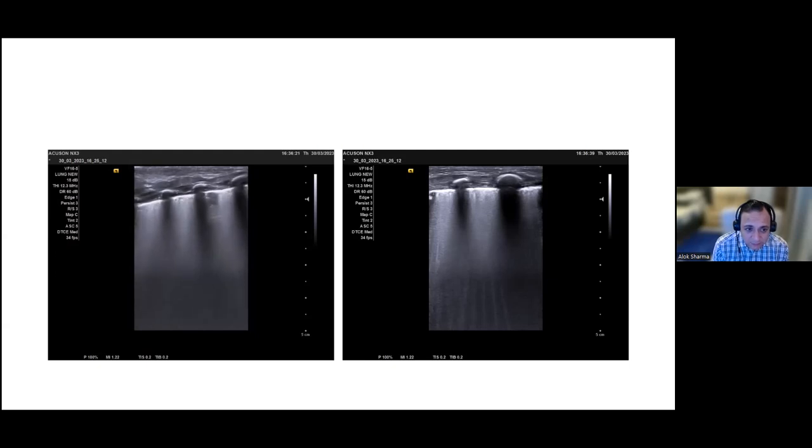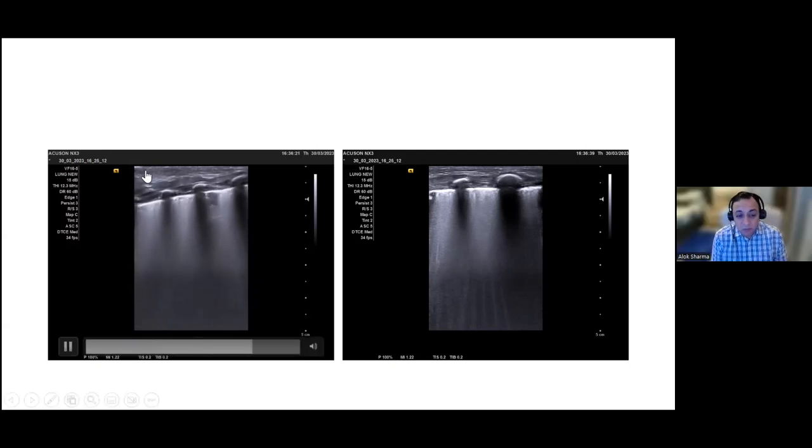He's ventilated. You can't do that. And I put the Doppler. The Doppler was negative. It's very unlikely to be a fractal sign. But well done. Thank you.